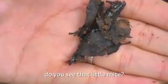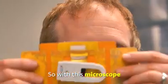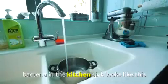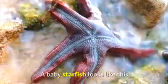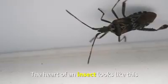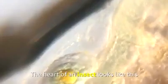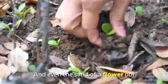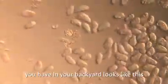Do you see that? So, with this microscope, bacteria in the kitchen sink looks like this. A baby starfish looks like this. The heart of an insect looks like this. And even the sand of a flower pot you have in your backyard looks like this.